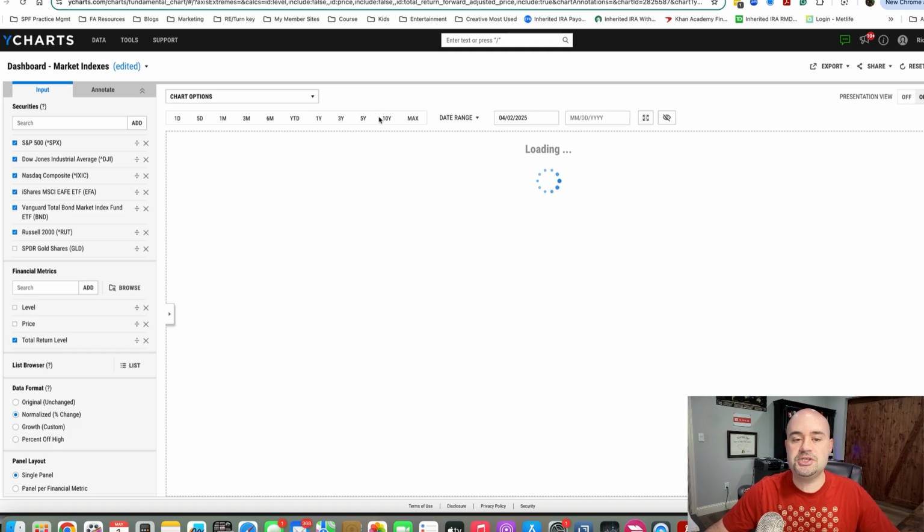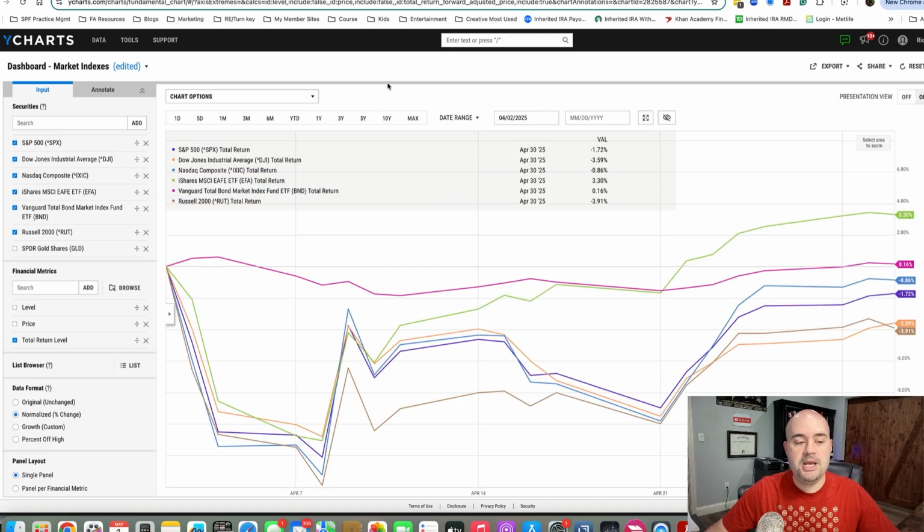Russell 2000, so this is going to be your small cap companies. That's really performed the worst out of everything. That's this brown line. You can see it's still down about 4% since April 2nd.